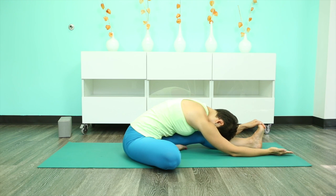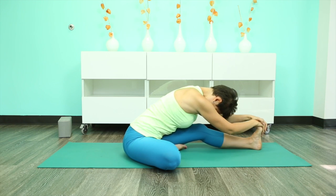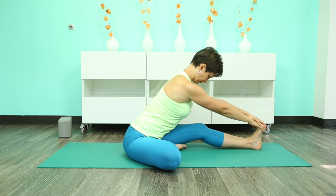Once you move down, stay down. Hold on to your foot or ankle with both hands. With the inhalation, flatten the back, creating nice length from the tailbone up to the top of the head. Stay here. Inhale for about 6 seconds, lengthening all along your spine, creating space within the spinal curves.